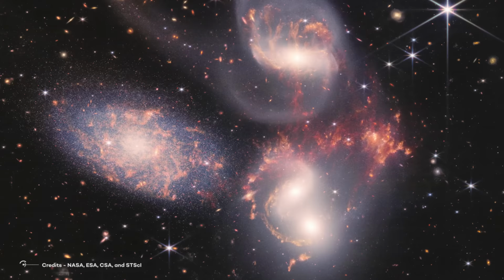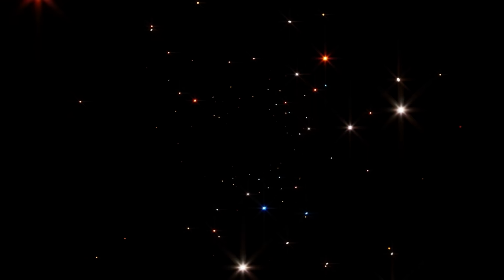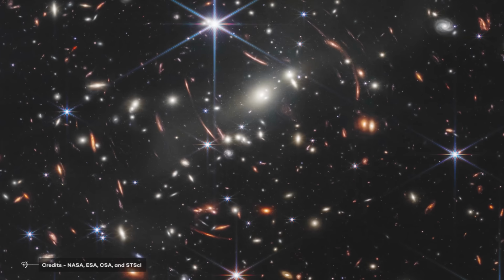As a really nice bonus, Webb revealed a vast sea of thousands of distant background galaxies reminiscent of Hubble's deep fields. Did I say deep fields? Well, just saying, this is one of the most detailed deep fields ever taken. This image is amazing. You have everything that you could ask for. Weird-shaped galaxies, gravitational lensing effect, and God knows what else. Probably there's also dark matter, even if we're not able to see it.